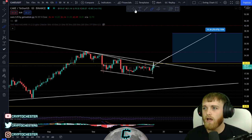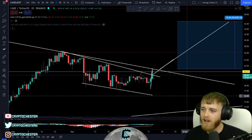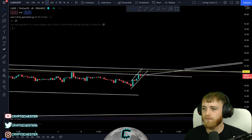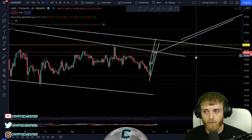If we are looking for any sort of shorter term position here, I mean, to be honest, it is quite ambitious doing it here on the daily, but let's jump down to the 4 hourly and see if we can get some sort of gauge into what we could be going for here, guys.